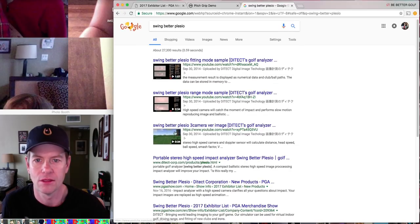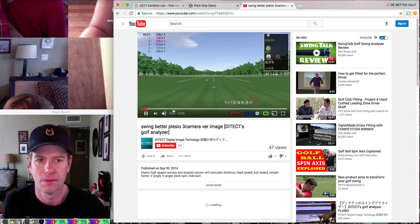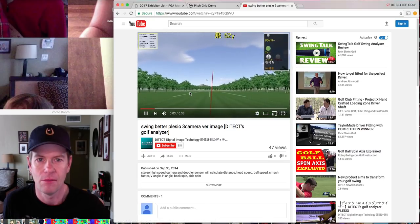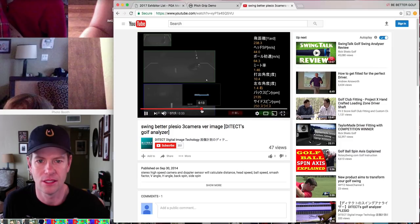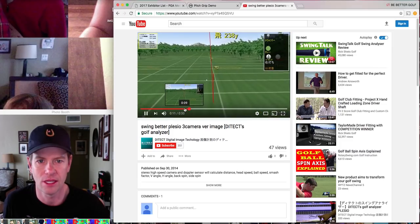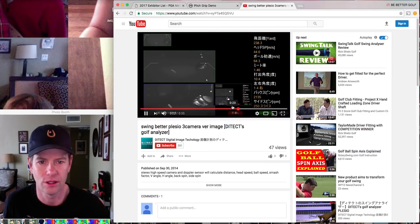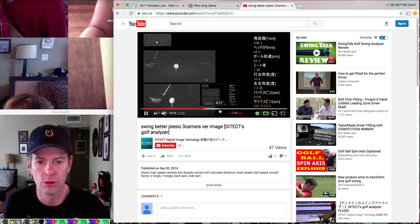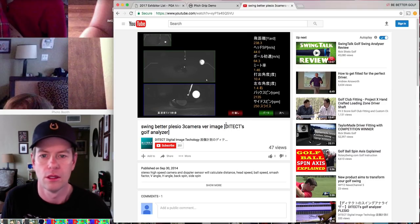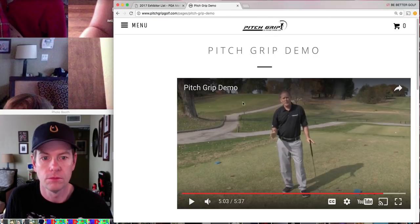Swing Better. They have some YouTube videos, but immediately when I see stuff with Asian writing all over it, to me it just seems like it's not really ready. It seems like something that has been invented and might be kind of cool, but it's not really ready. Oh, that's cool though, to be able to see the strike of the ball through the camera. That's cool.